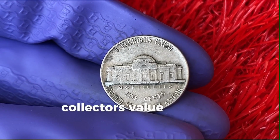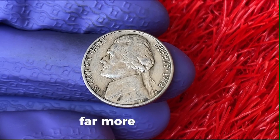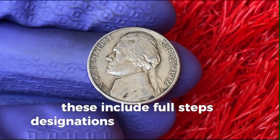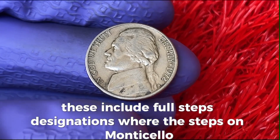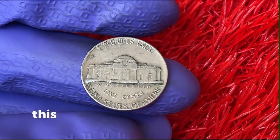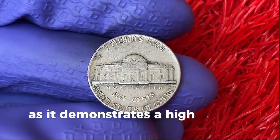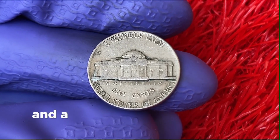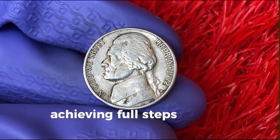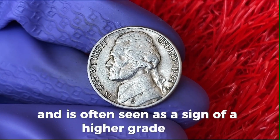However, collectors value certain characteristics that make some 1972 nickels far more desirable. These include full steps designations, where the steps on Monticello on the reverse of the coin are fully struck and visible. This feature can greatly increase the value of a coin, as it demonstrates a high level of detail and a clean strike from the dies used in production. Achieving full steps can be difficult and is often seen as a sign of a higher-grade coin.